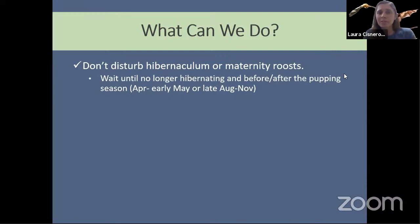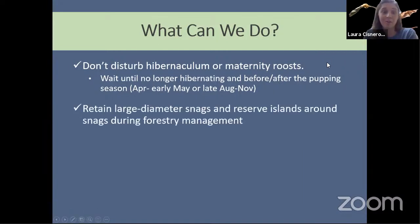So some opportunities, if you do have bats in your attic and you're looking to remove them, is to remove them from early April to May or late August to November. This is in between those times when they have pups or the maternity colonies or when they're in hibernation. So those are opportunities to evict them if they are in your home.